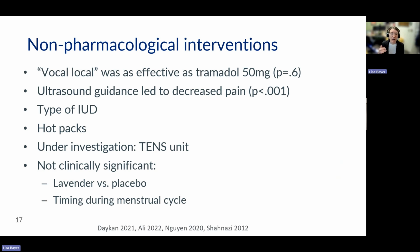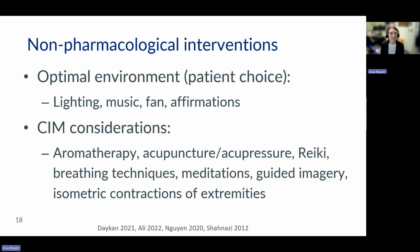There are some ongoing studies looking at TENS units, which is a really great option just because it can be added in the moment, doesn't need to be planned ahead of time. Patients can still drive themselves home. The use of lavender oil can decrease anxiety, but doesn't decrease pain. Some patients really like those options. And then, that it can be placed at any time during the menstrual cycle.